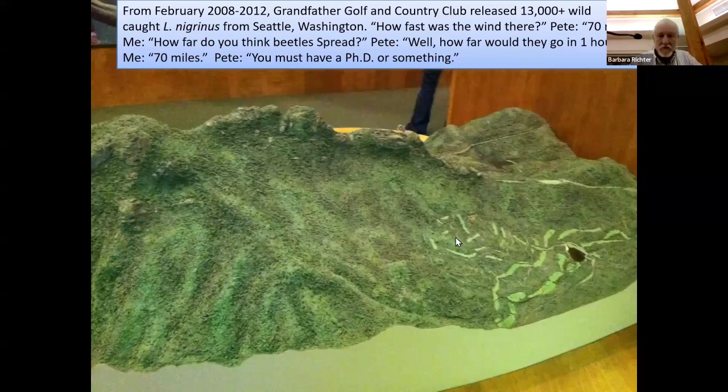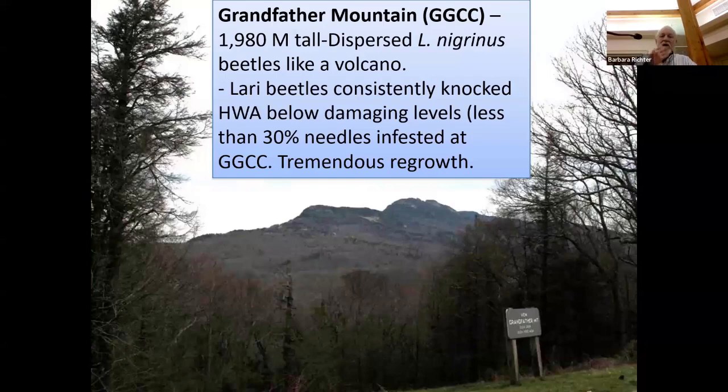All right, wait a minute. There we go. All right, here's back to the first picture. It's framed with hemlocks that look way better than they did back when this was going on. Here is one of the strategies for you guys like Cobb Hill, right? You want to make a release up on these big, windy mountaintops because they're going to spread beetles like a volcano. When the beetles get going, they will spread all over the place.